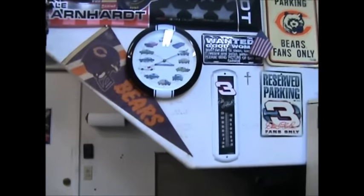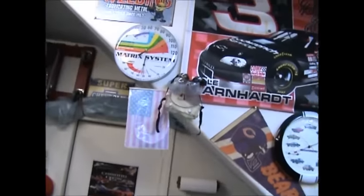Morning, fellas. It's a little after 8 and we're 90 degrees in the garage and the door's still closed. I figured I'd show you what I'm doing in the house upstairs. So go for a walk with me.